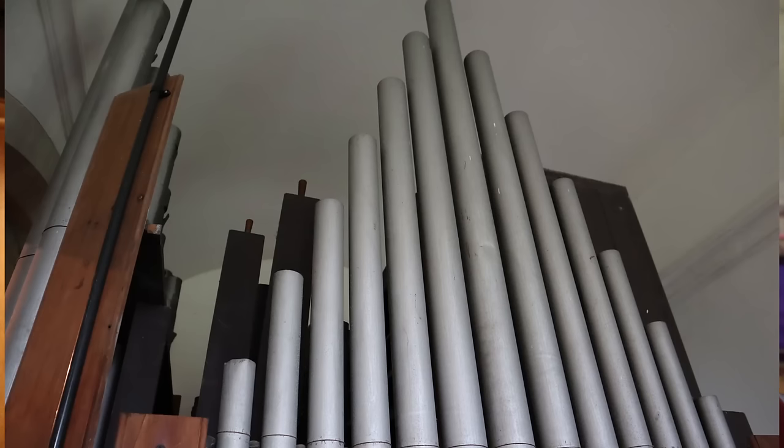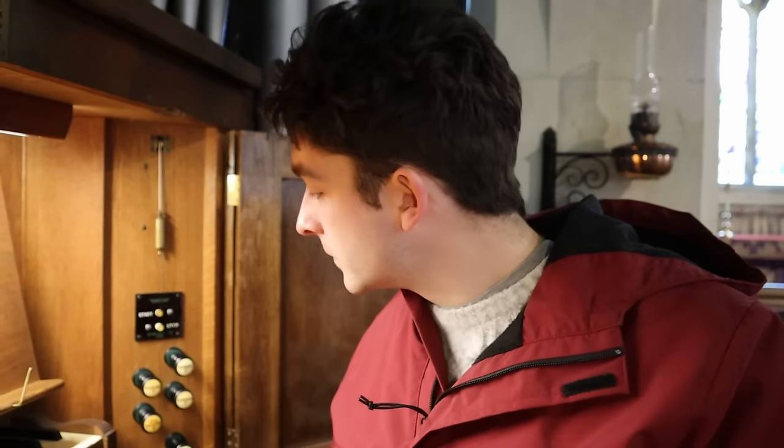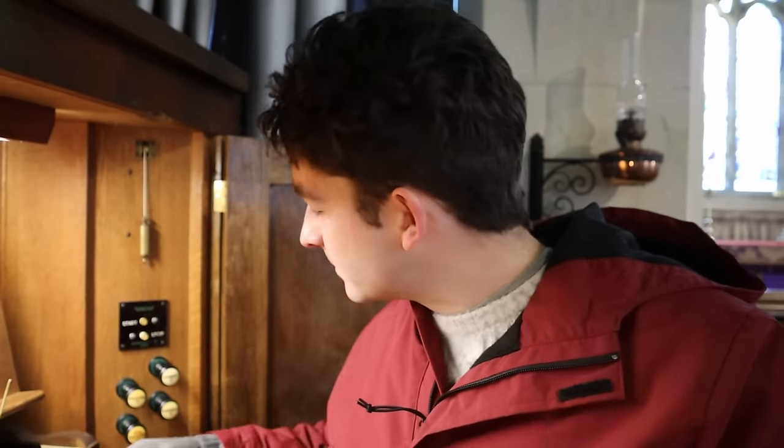Again, difficult to work with. The higher the note you play, the more likely the organ will sound out of tune. For that reason, I prefer playing Baroque music on out-of-tune village church organs. The Baroque period was about 1600 to 1750. Instruments didn't have a large range, so the music doesn't tend to go very high. Also, Bach's music is just so consistently good that it doesn't really matter how in tune the organ is anyway.